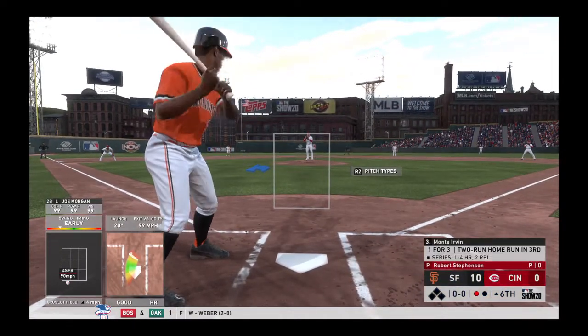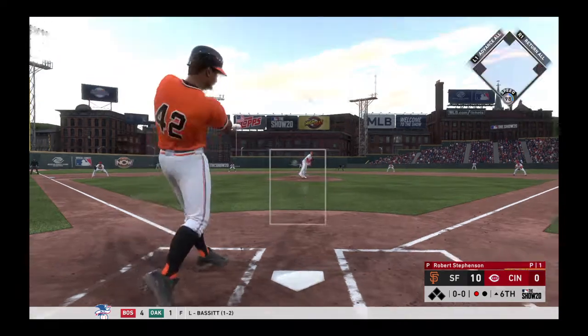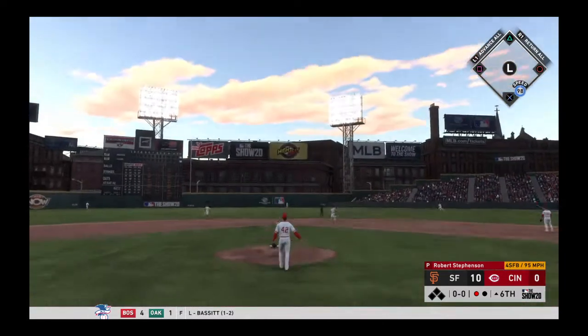Robert Stevenson gets the call to pitch here, and he'll try to sort this mess out. He's going to try to at least eat a couple of innings for his guys.